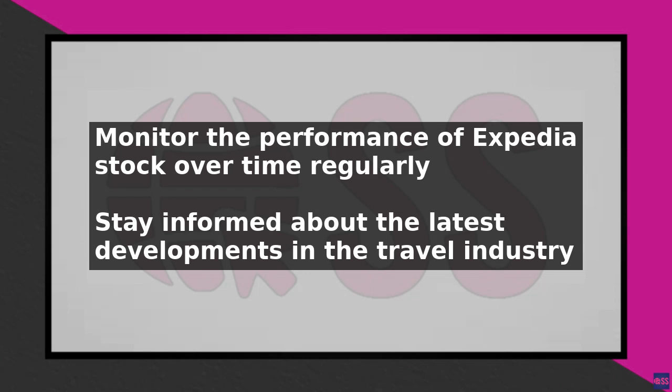Finally, it is essential to stay informed and up to date on the latest developments in the travel industry and the stock market. This can be done by following reputable sources of financial news and staying informed about changes in the market and the economy. By following these steps and staying informed, you can make an informed decision about investing in Expedia stock and achieve your long-term financial goals.